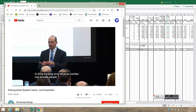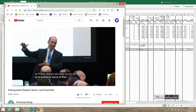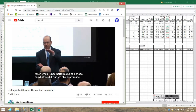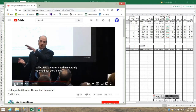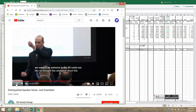number one, actually people don't mind tracking error if they always win. Okay, so we did try to preserve some of that, but by the same token, we want to underperform during periods. So what we did was we obviously made the 90-90 zero beta, didn't let small stocks really drive the return, and we actually matched our portfolio a little better, so we weren't as extreme in the 90 cents we liked. We bought the cheapest, short the most expensive, subject.